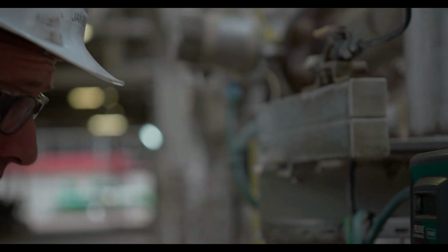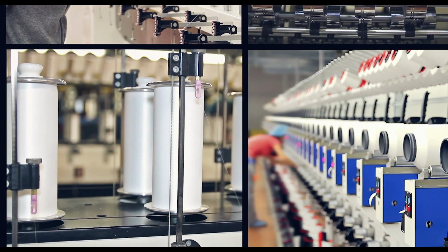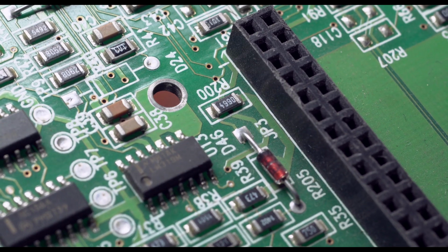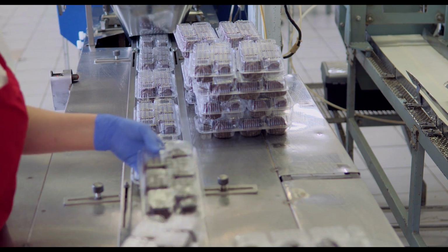And PTA goes into the polyester industry, which is vast. In 2019, over 90 million tonnes of polyester was made. And it comes in three forms. Fibres, which are used in the textile industry. Films are used in electronic circuit boards. And in polyester resins, which are used in the packaging industries.